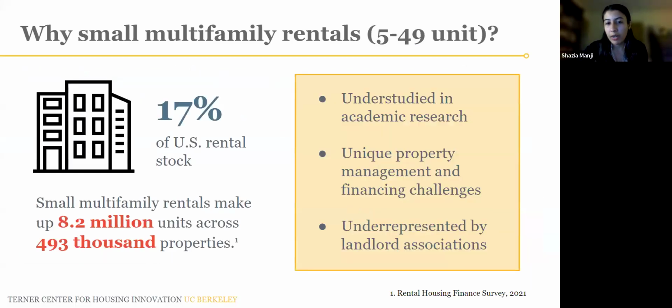First, a little bit of background. Our report focuses specifically on the small multifamily rentals or properties with between 5 and 49 units. These properties are an important source of lower cost housing across the country. They make up 17% of our rental stock, which is 8.2 million units across 493,000 properties, and they tend to rent for less than units in larger multifamily properties of similar age and quality.